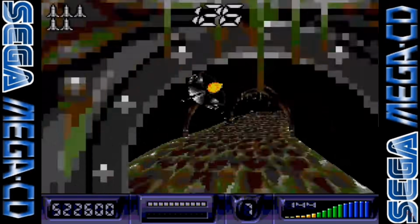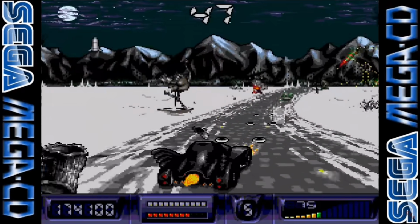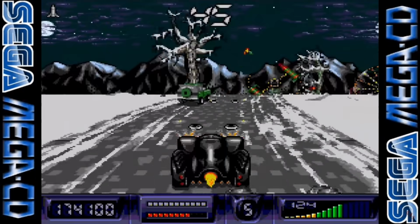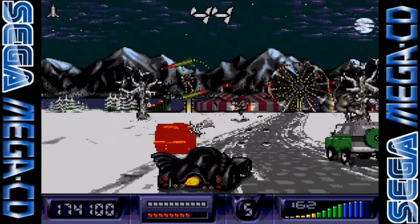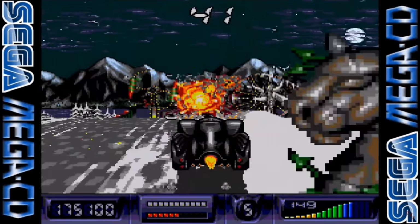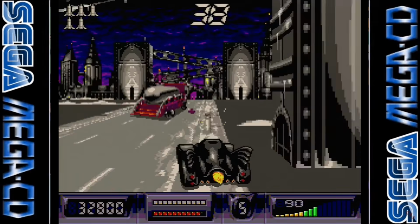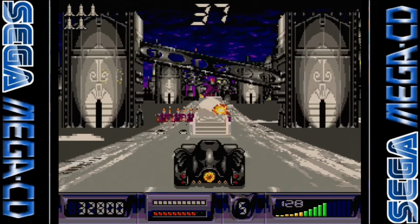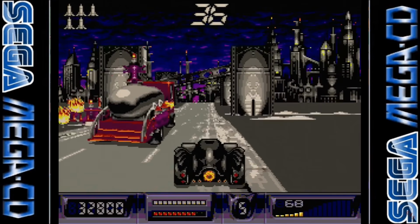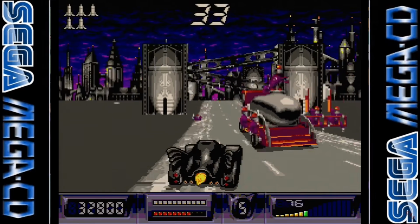The vehicle sections of the game use a behind-the-vehicle viewpoint similar to Batman the Movie on the Amiga and Batman Returns on the Super Nintendo. There are 5 driving levels or acts with 6 stages in each, 3 with the Batmobile and 2 with the Bat-Ski Boat. You clear a stage by defeating all the enemies or passing the obstacles and then move on to the next.